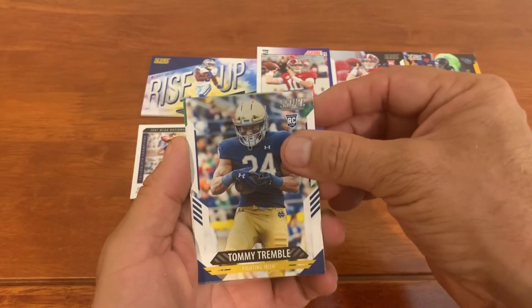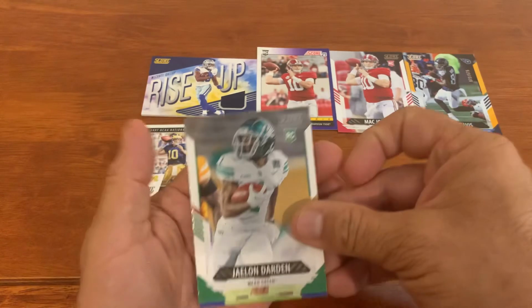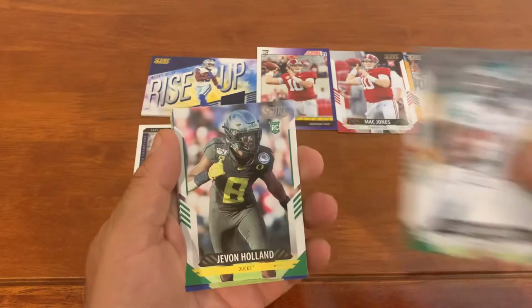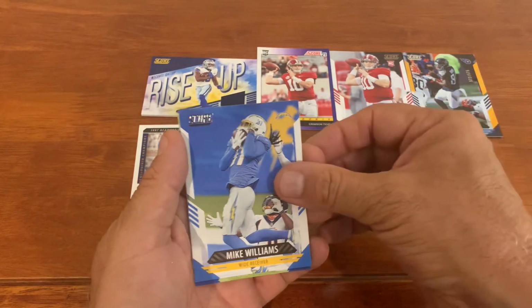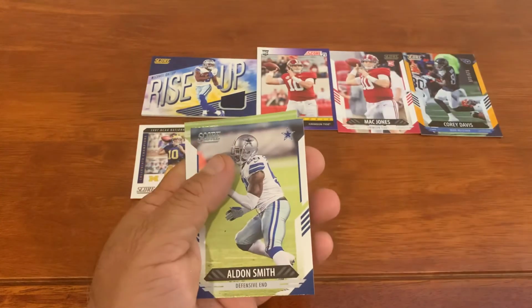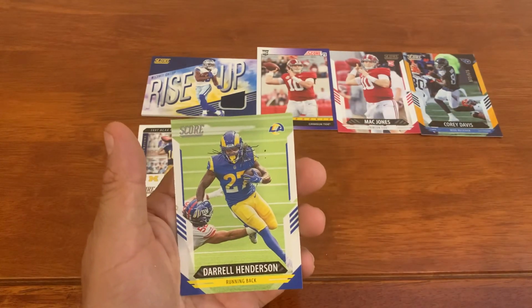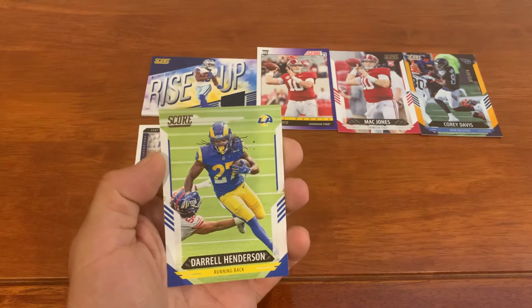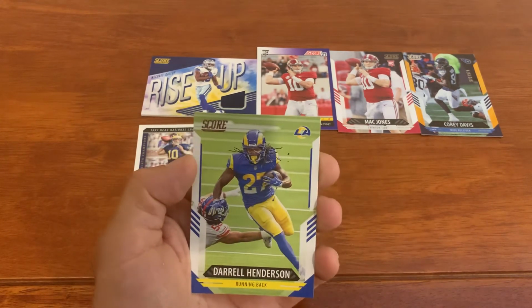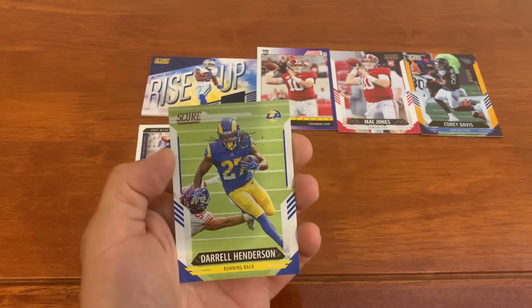And we're down to the bottom. Tommy Trumbo, rookie card. Jalen Darden, rookie card. Javon Holland rookie card, Mike Williams regular card, Alden Smith regular card, and the final card, Daryl Henderson. He had a good game on Thursday, but we'll have to see what happens.